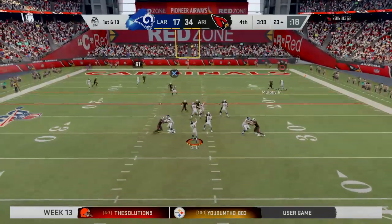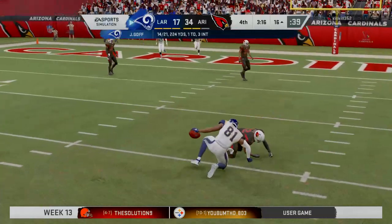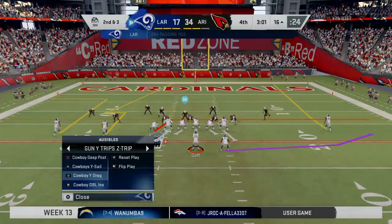On 1st and 10, Goff. They'll find Everett there, complete. And he'll take it down here just shy of the 15 at the 16-yard line. 7 yards, the pickup on the pitch and catch.